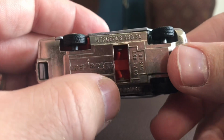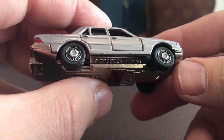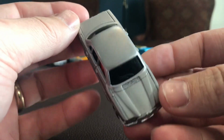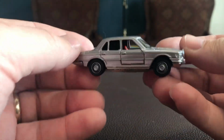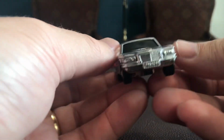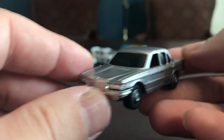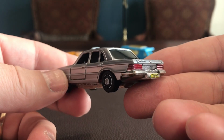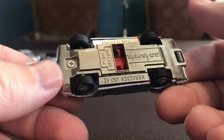The rail riders from Greenlight seem appropriate for this year. This is a Mercedes 450, I believe. And I like the silver. I like the red interior. It pops through the window. Just like how this Benz came out. Hope you guys like it as well.